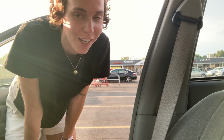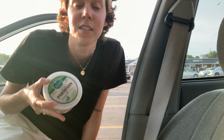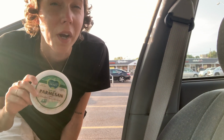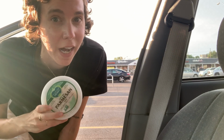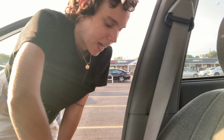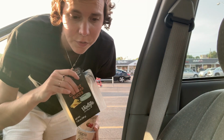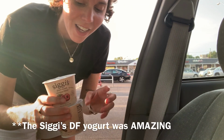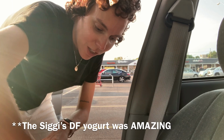I am done. 2 grocery stores and 4 bags later. This is the best dairy-free Parmesan I've ever found. I think one store in Peoria carries it, but I always forgot about it, so I grabbed some of that. Some dairy-free cheddar slices for grilled cheese, which I miss so much, and also 2 different flavors of dairy-free yogurt.